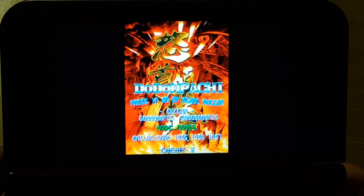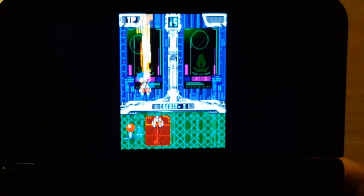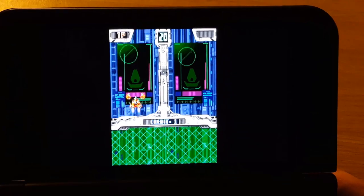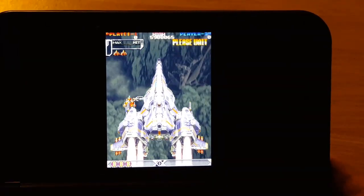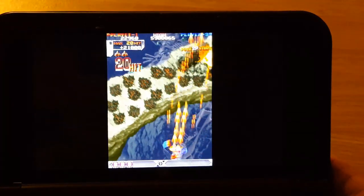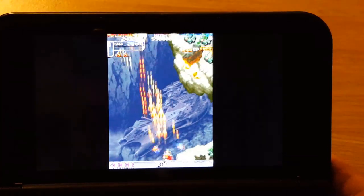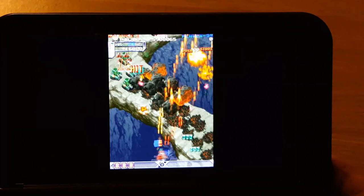Right, okay, this is the GPD-XD one. Let's get it going. It seems to play absolutely fine.